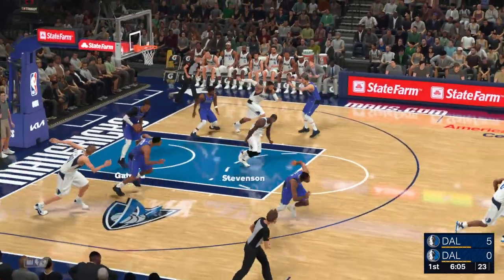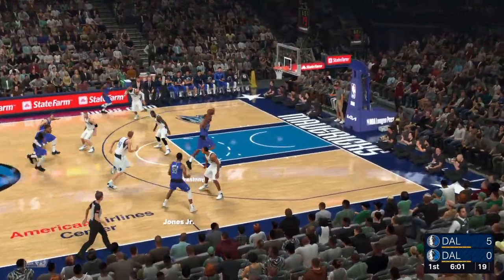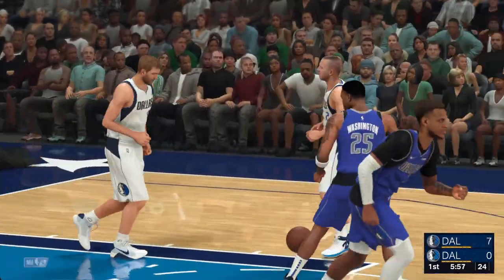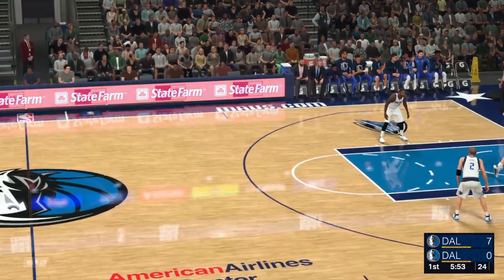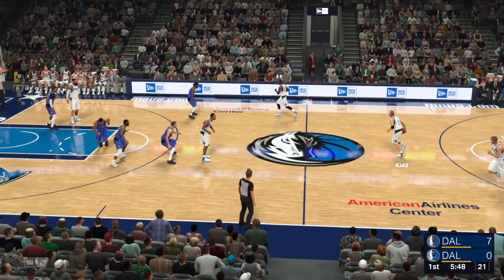And the rejection by Gafford. To the paint, here's Washington. And that comes off the assist by Jones. Washington brings terrific strength to his inside game. He plays with quite a bit of force and fought his way into that shot.